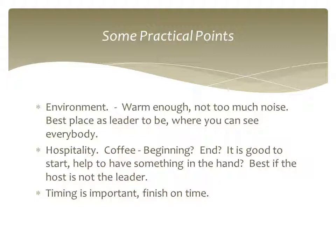Often small group Bible studies are connected with some kind of hospitality. Coffee at the beginning or the end. When? If you have coffee to start with, will it take too long to actually get into the study? Is it better to do it afterwards? And as a leader, recruit someone else to do any hospitality for you so that you're able to concentrate on leading the Bible study and not running around with the coffee, as important as that might be. Others just love to do that. And so it's best if there's a host and not you, the leader.